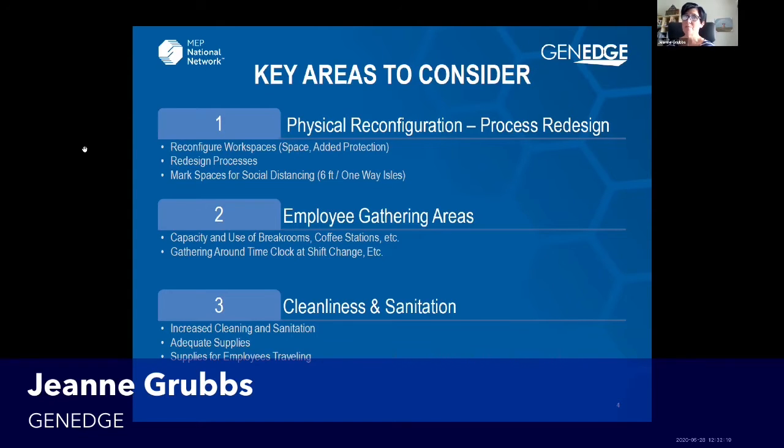They have put up sneeze guards where they can, and are using one-way aisles. If they have information that they need to put out to a group, they do that either in larger areas inside the facility, or they do it outside where they can space out. And of course, we've all seen studies that have shown that fresh air is beneficial.